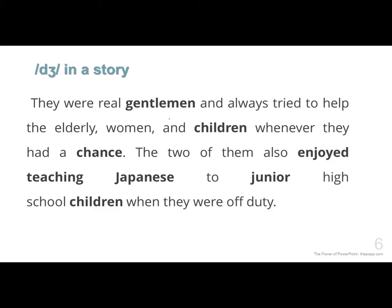They were real gentlemen and always tried to help the elderly women and children whenever they had a chance, and the two of them also enjoyed teaching Japanese to junior high school children when they were off duty. One more time. They were real gentlemen and always tried to help the elderly women and children whenever they had a chance. The two of them also enjoyed teaching Japanese to junior high school children when they were off duty.